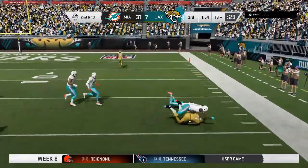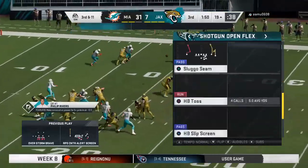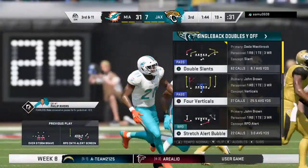A quick throw finding Lee out wide. And they'll lose yardage here. Knocked back to the 19-yard line. It'll be a loss of 1, and that'll bring up a 3rd and 11 situation.